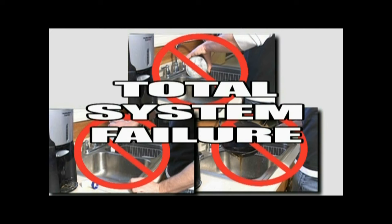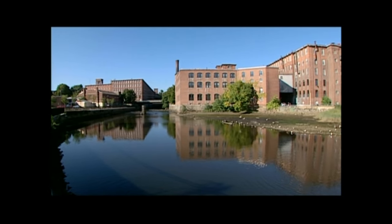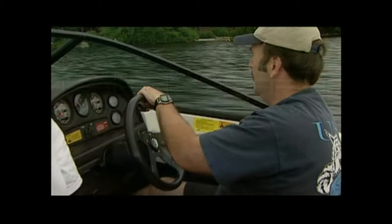to total system failure. Proper understanding and care of our septic systems helps us to protect the natural water resources we're blessed with here in New Hampshire. It takes every one of us to make sure we do our part to assure this life-giving resource stays clean and healthy for generations to come.